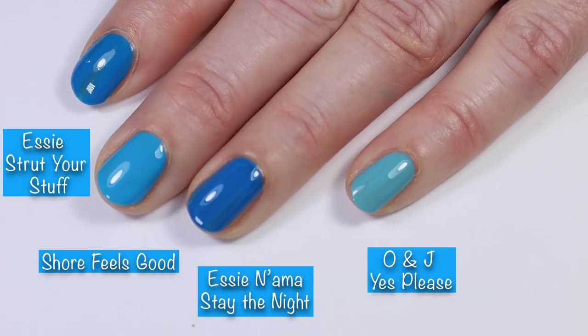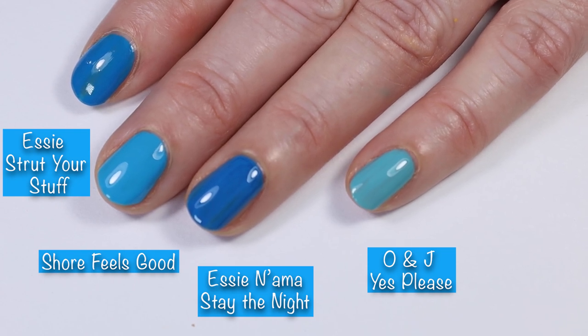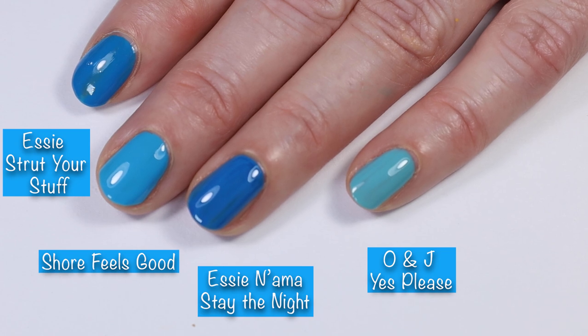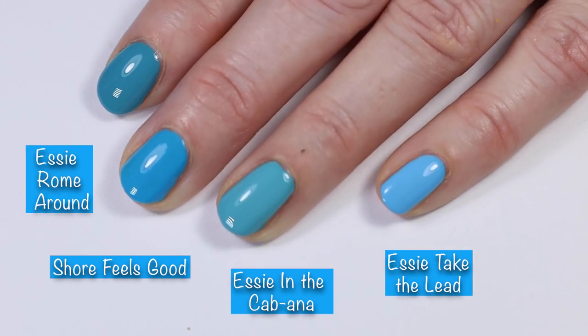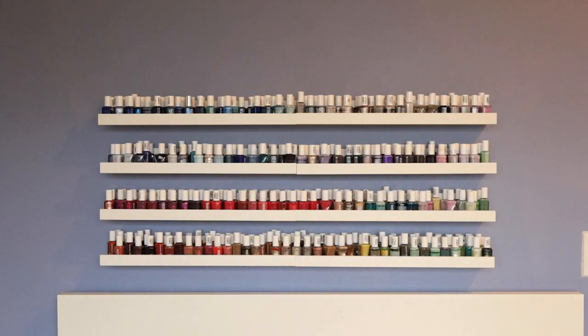to some older blues from Essie. So I compared it to Essie Strut Your Stuff and Essie Namaste the Night. And then I also compared to olive&june Yes Please. No dupes there. And then here we have it compared to Essie Roam Around from the Keep Me Posted collection, Essie in the Cabana, and Essie Take the Lead. Again, no dupes here.